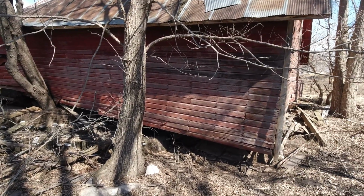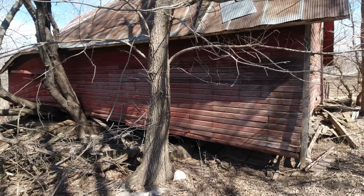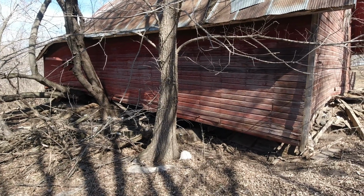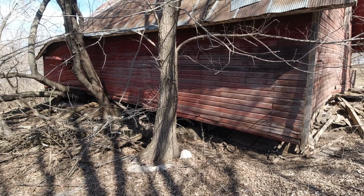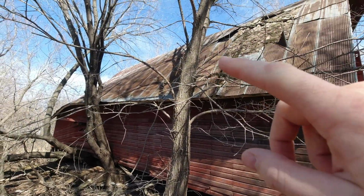I don't want to burn it, for one. I'm not going to burn it like I did the house, because it's obviously a way bigger building, and it has a lot of wood in there that's easily removed, unlike the house. There's no lath and plaster and stuff in here, so I want to reuse this wood. I also want to get all the metal off of this side of the roof.